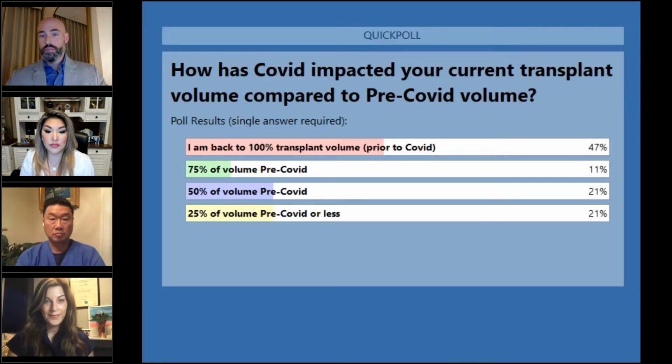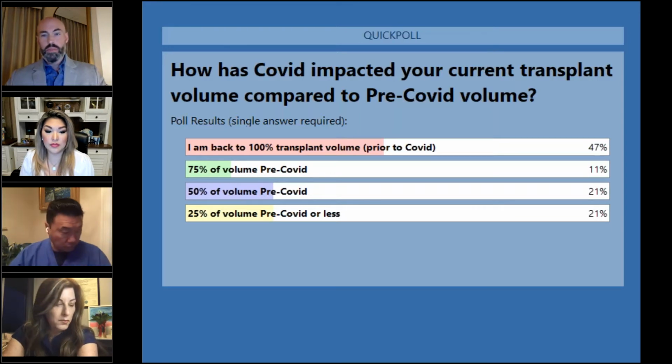And the results. So almost 50% back at 100% transplant volume. The other 25 to 50%, and also a good bit at 75%. Thank you.